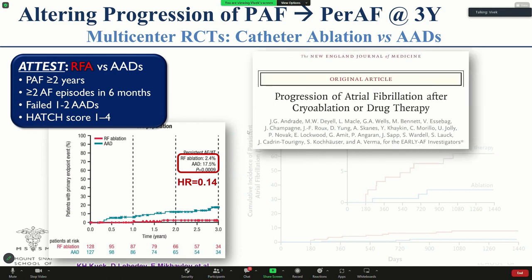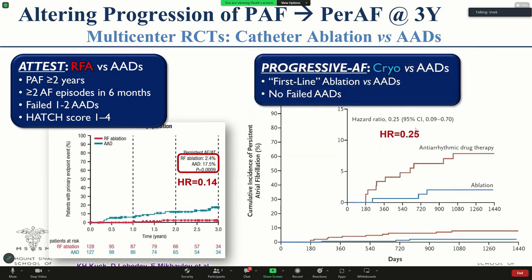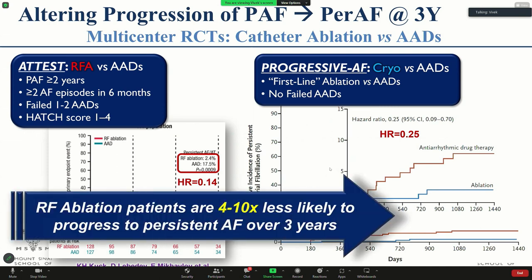And more recently, the progressive AF trial, which looked at first-line ablation patients, again comparing cryoablation to antiarrhythmic drugs, and a 75% reduction in progression to persistent AFib over 3 years. So it could be RF or cryoablation, basically resulting in a 4 to 10 times lower likelihood of progression to persistent AFib over 3 years. I think this is really important data that's focusing us more toward looking earlier in the disease state.